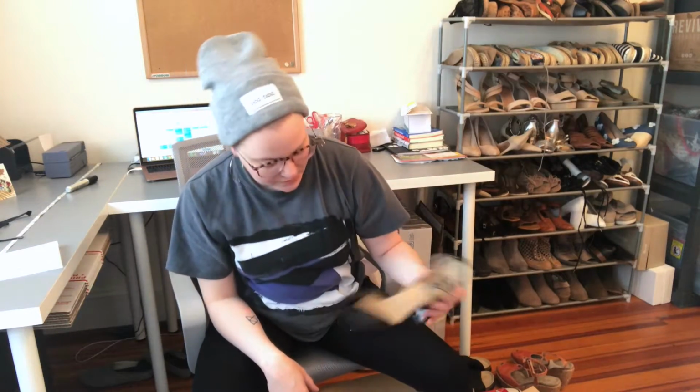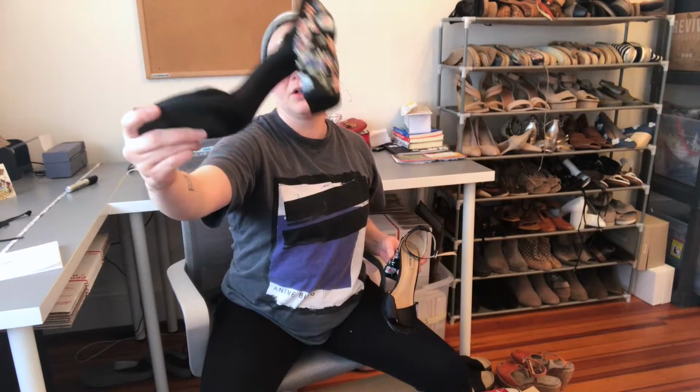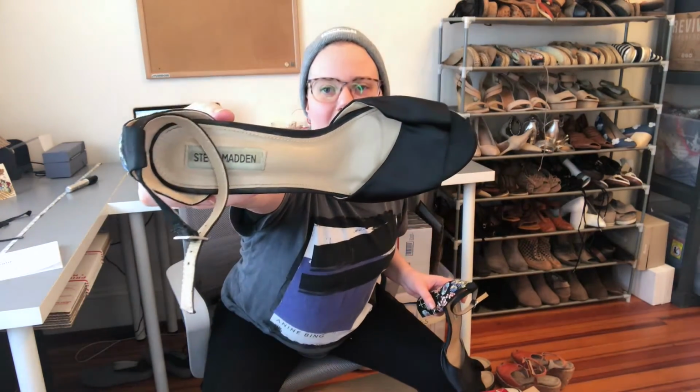Footbed. What is this? Yep, a super trendy embroidered block heel sandal from Steve Madden. Again, I have the option to take these to PLATOS or sell them in my Poshmark closet. They are fairly trendy looking.